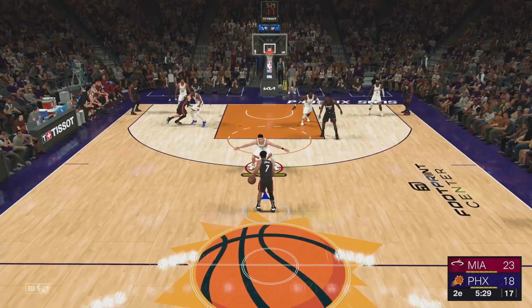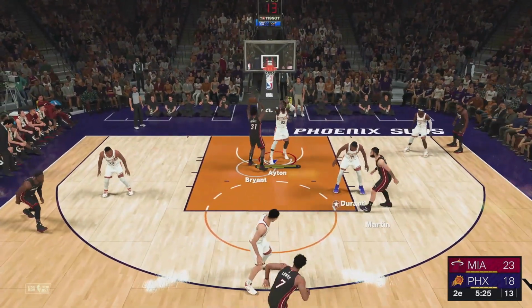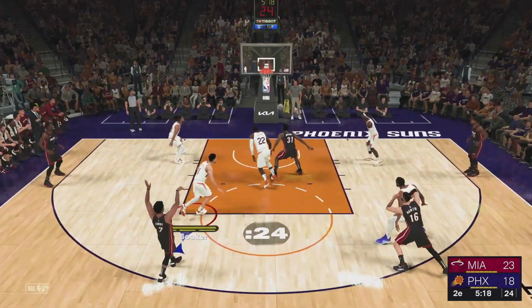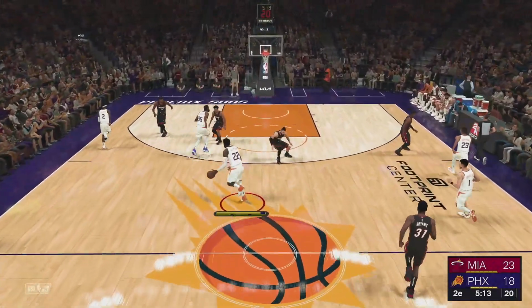Here's Lowry, coming off a Suns make. Martin, right side, to the inside. Out to Lowry. Shoots over Booker. Lowry, no good. Normally he drains that. The Suns trailing, down low.